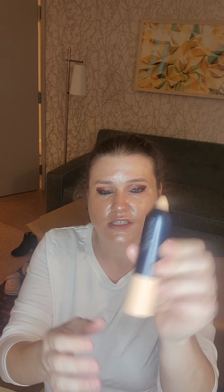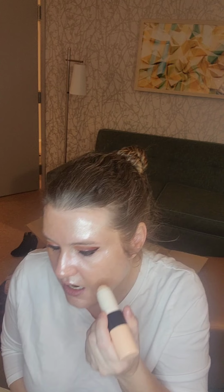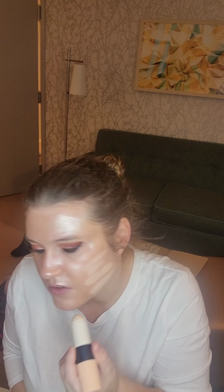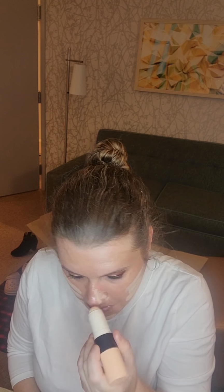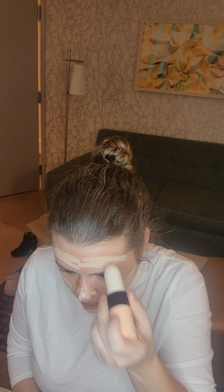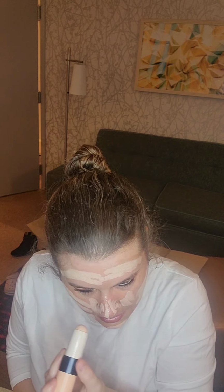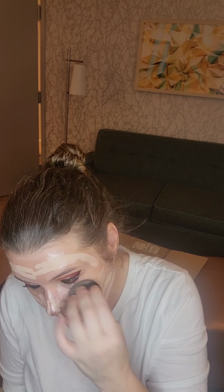All right, this is the Trustee Foundation. I like their cream bronzers. I have their cream bronzers, some of their lip liners and stuff. So I'm really interested to see how this works. I never used a foundation stick before though, that I know of. So let's see how this goes. I guess that's what you do. Let's go in with my handy dandy sponge and start blending that in.